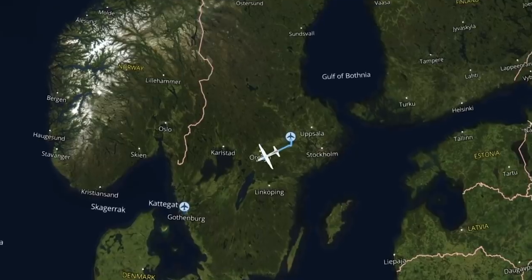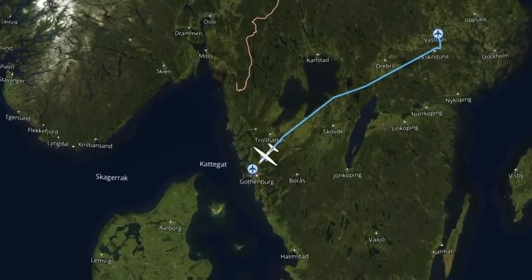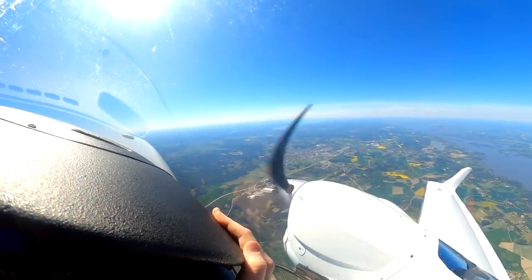Our route today then took us southeast out of Västerås on track to Gothenburg City Airport. Flight time today was 1 hour 11 minutes, cruising at 11,000 feet.